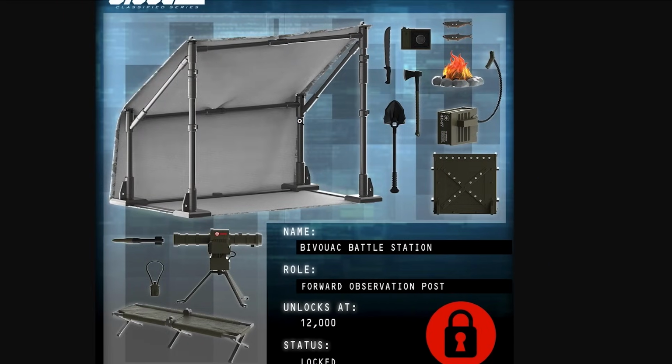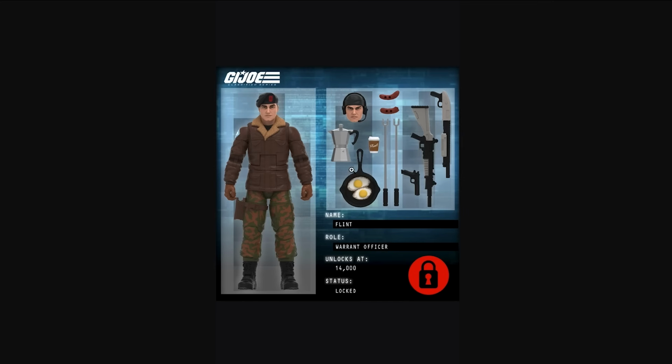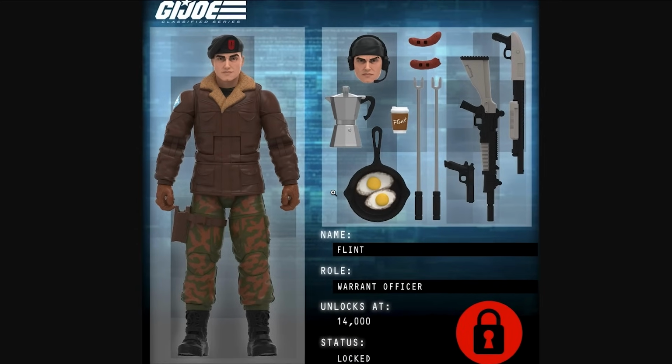The Bovak battle station is quaint, but not really sure it adds anything other than the sockeye salmon and the fire. Again, really leaning into the idea of additional world building for GI Joe. And of course, I am really stoked for Flint being unlocked at 14,000 backers.